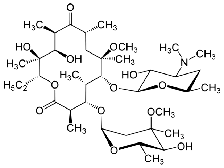Clarithromycin, sold under the brand name Biaxin among others, is an antibiotic used to treat various bacterial infections. This includes strep throat, pneumonia, skin infections, H. pylori infection, and Lyme disease, among others. Clarithromycin can be taken by mouth as a pill or liquid.